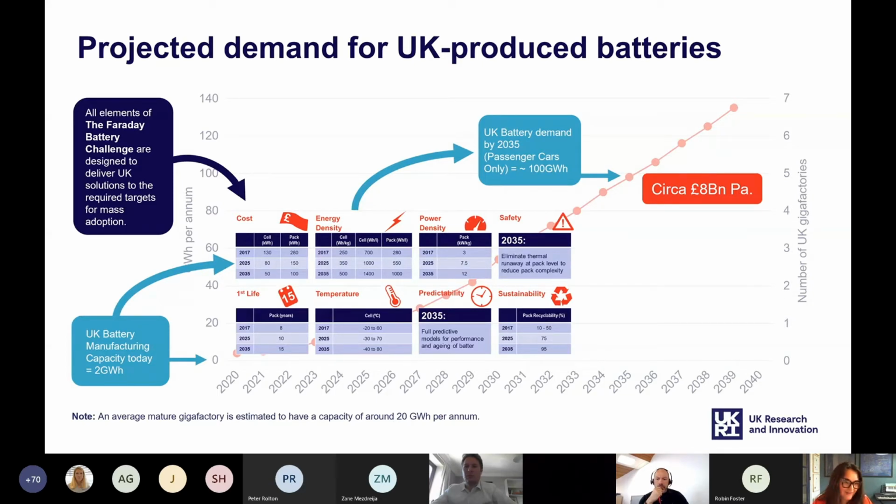I know there's people on here looking at safe packaging, for example. So actually how we can keep the entire system safe is the challenge that we're working on and bringing together people. First life is of massive importance, and we look at things like 8-year warranties on electric vehicles. So you can see how being able to operate vehicles at different temperature ranges, being able to predict how they behave over the first life is incredibly useful.